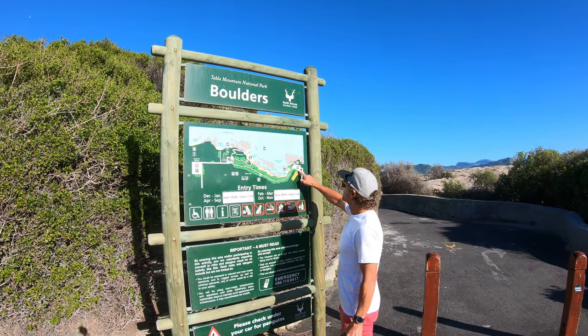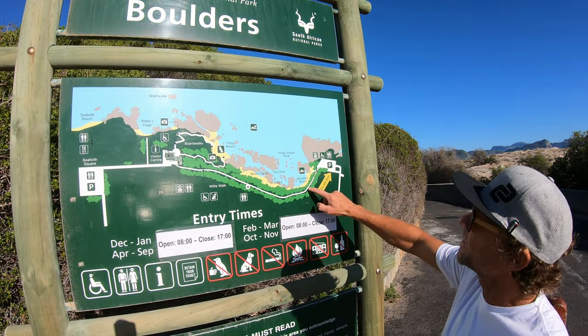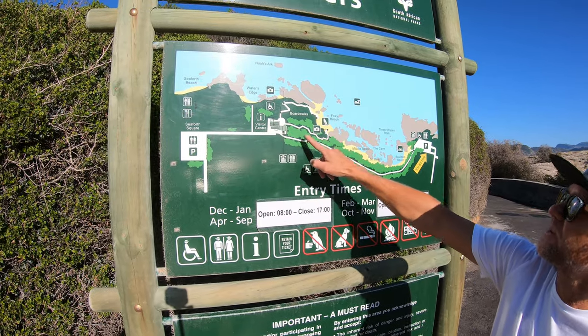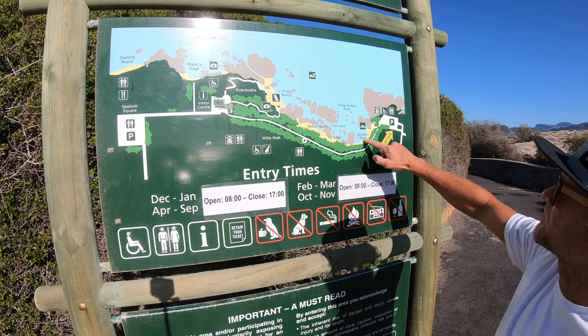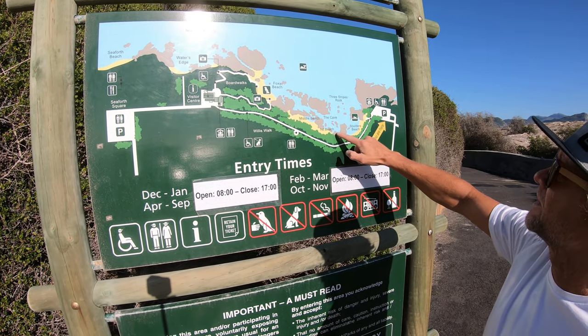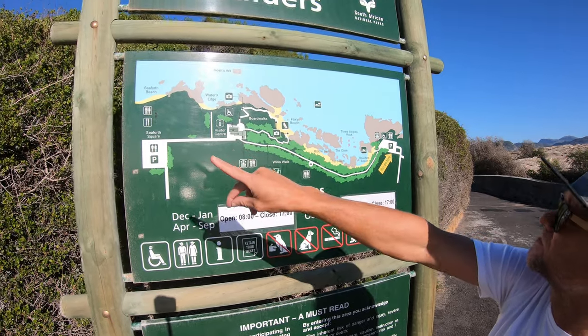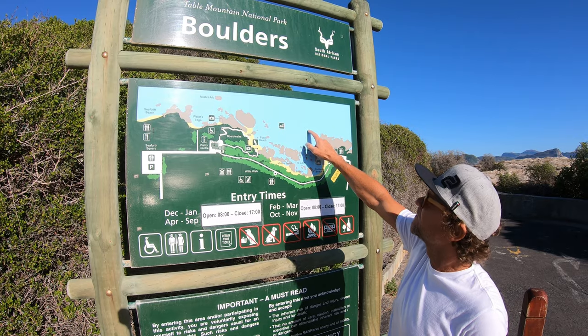We are here. So there's actually a walkway that you can do for free. You can just walk there and check the penguins, they're all inside the bushes here. Otherwise you pay and you go in and you can access the beach. It's really beautiful. You can swim and they're on the beach there as well. So it's really nice. Simonstown this way. This is False Bay.